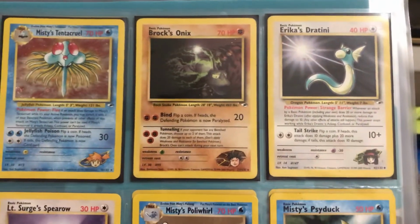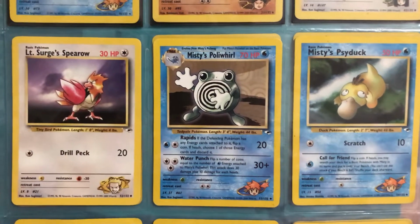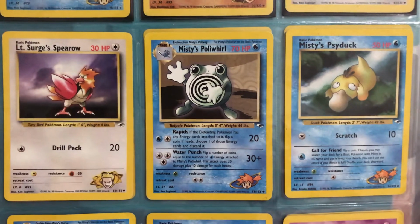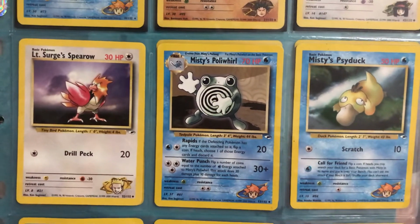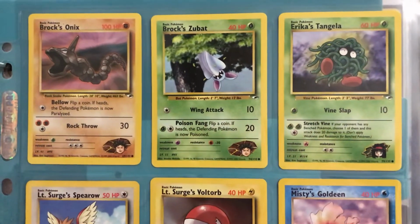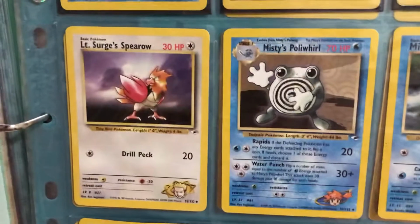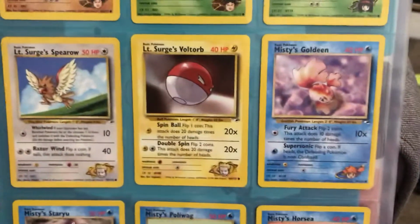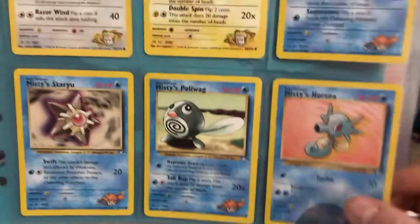Alright, so Misty's Tentacruel, Brock's Onyx, Erika's Dratini. So these are Pokemon that were gym leader Pokemon. Lieutenant Surge's Spearow. I don't know about everyone else, but I think it's quite strange that Lieutenant Surge had a Spearow, considering Lieutenant Surge was an electric trainer. But moving on. Misty's Poliwhirl, Misty's Psyduck, Misty's Starmie, Misty's Tentacruel, Sabrina's Jinx. We have Brock's Onyx, Brock's Zubat, and Erika's Tangela. Another Lieutenant Surge's Spearow, so this is different from the last one. That first one is number 52, and that second one is number 83. Lieutenant Surge's Voltorb, Misty's Goldeen, Misty's Staryu, Misty's Poliwag, Misty's Horsea.